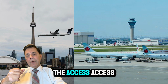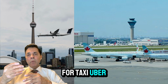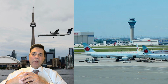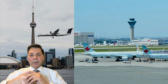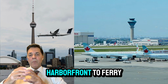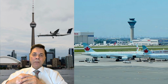The access to YTZ Billy Bishop. For taxi, Uber or Lyft, it takes around 10 minutes from downtown, drop off at the airport entrance, and it costs about $15 to $20. Or you can take public transit, like streetcar 509 Harbourfront to the ferry dock and then the ferry. It takes around 20 minutes.